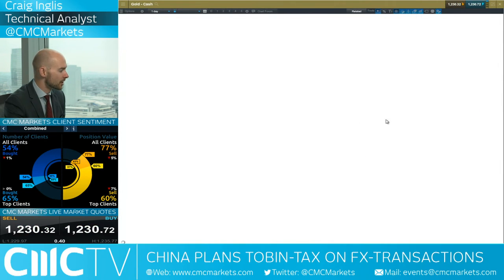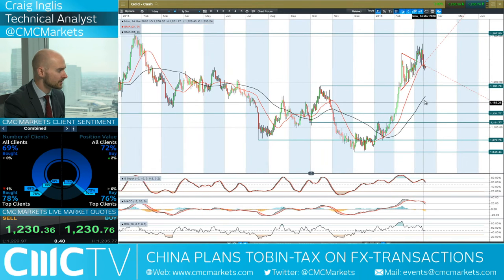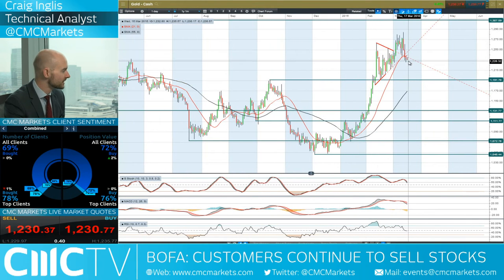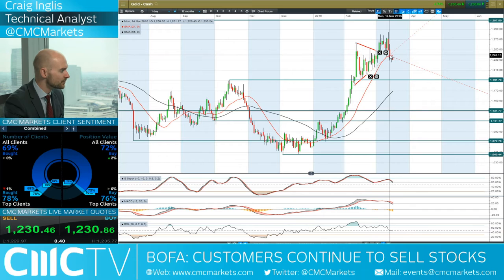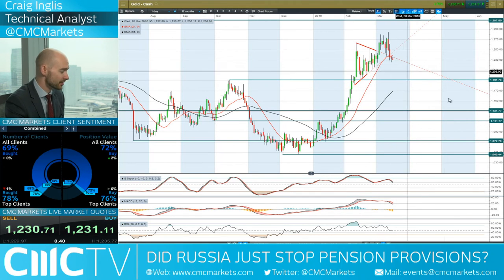Then having a quick look at gold. Gold has really been struggling the last couple of sessions. It broke below the 21 period SMA. Other technicals are edging slightly lower. Monday's movement actually was the worst day. Yesterday it was still negative, but off the session lows. Again, it's already gone negative so far today. Next potential support is at $1,191.